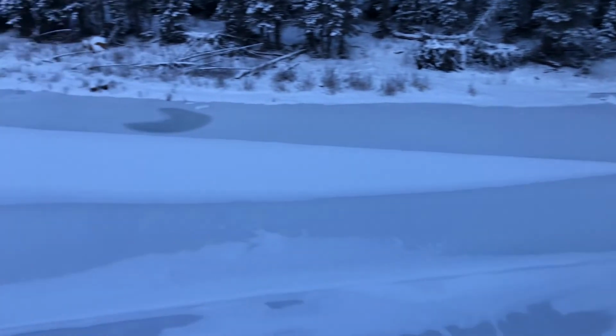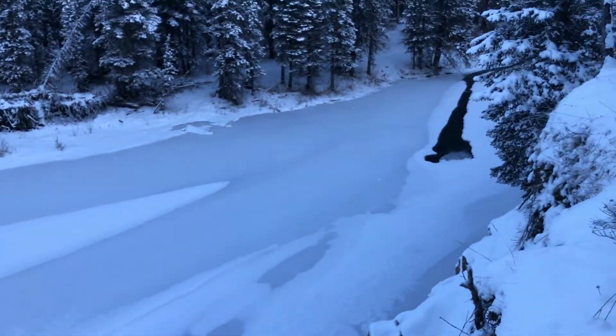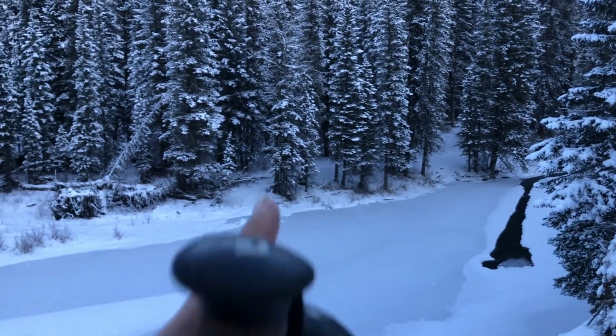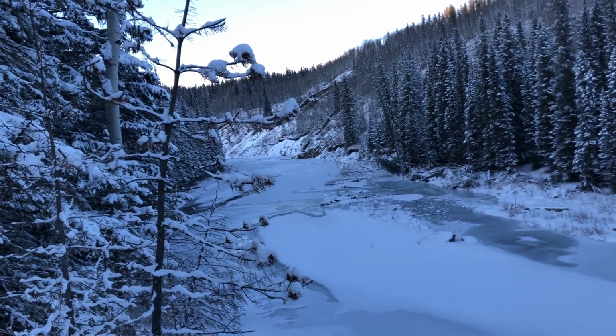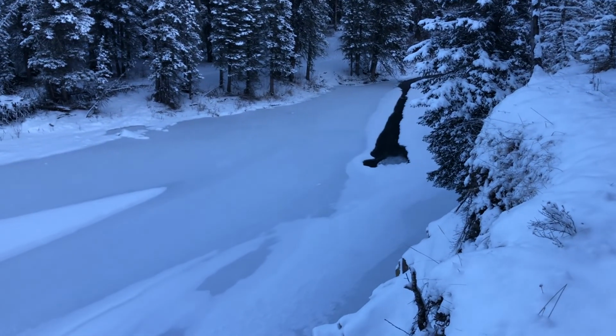Alrighty, I'm almost back to the crossing. You can see those footprints over here. People will just walk down along here. I don't know if there's a bit of a path or what, but you can also see that's exactly how far you'd get unless you were going to start walking on the ice. And the ice is unpredictable, right? You can see it still breaks through in places.